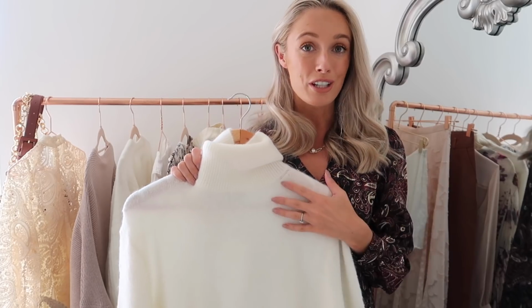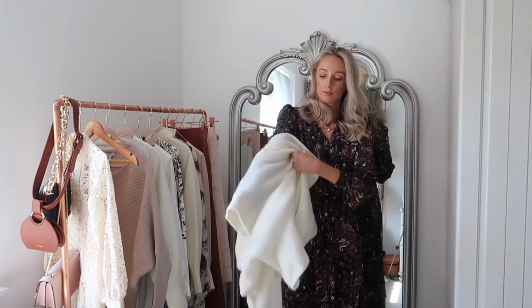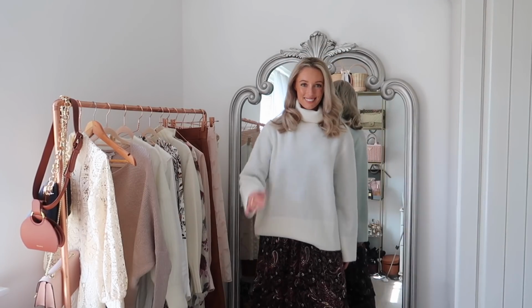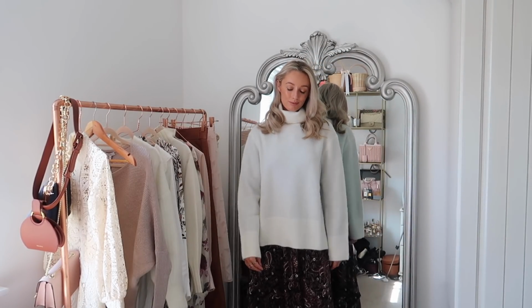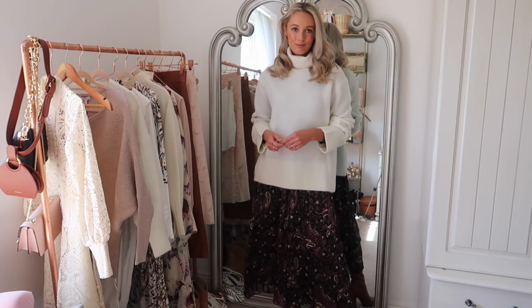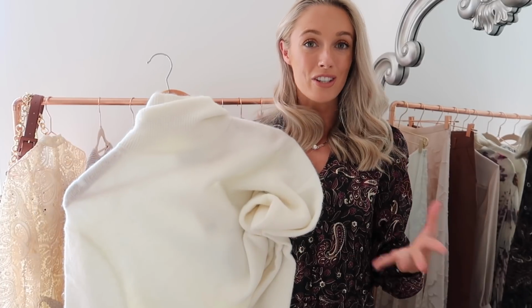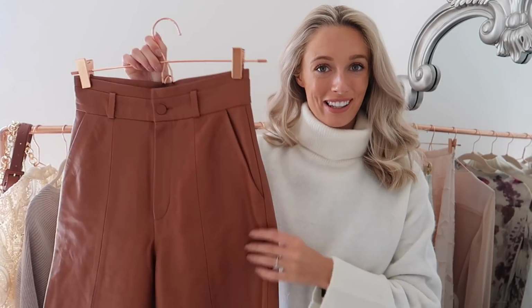You could wear this in so many different ways, but a way of making my dresses just a little bit different. Perhaps if you're packing for an autumn or winter city break, that kind of thing, you want to maximize the outfits you have from limited numbers of garments in your collection. Wearing a jumper over the top of a dress like this is a really fantastic way of just creating a new and different outfit. So I've got the jumper on over the dress at the moment, and the next thing that I'm going to style the jumper with is this pair of leather trousers.